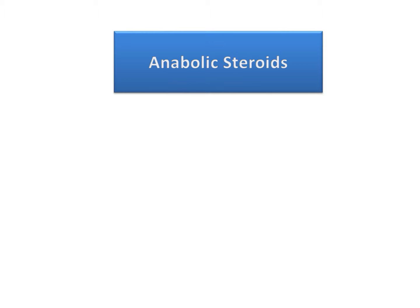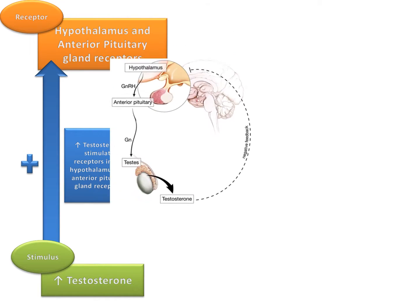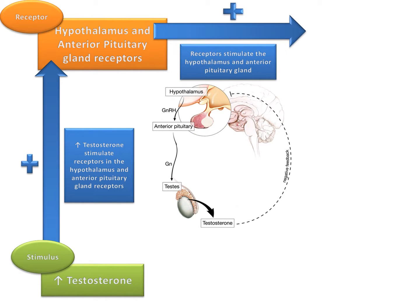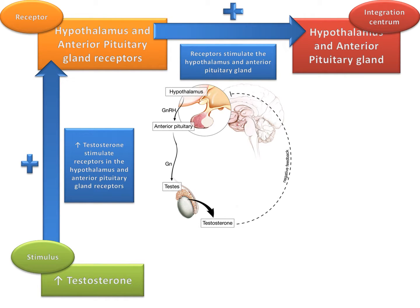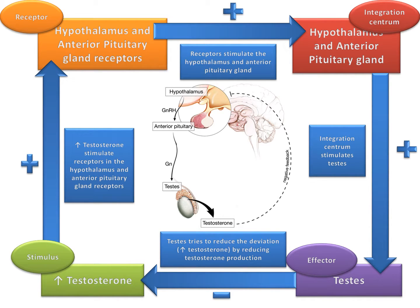What is the homeostatic control that is applied when people are misusing anabolic steroids? The stimulus is the increased testosterone from the injection. The receptor and the integration center are both the hypothalamus and the anterior pituitary gland. The integration center tells the effector, the testis, to reduce the testosterone production, thus destabilizing the testosterone concentration in the blood. This influences your natural production of testosterone.